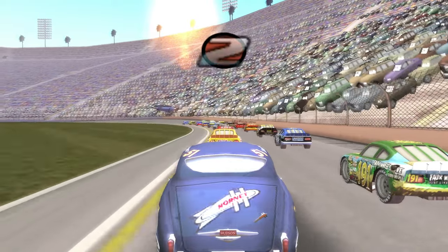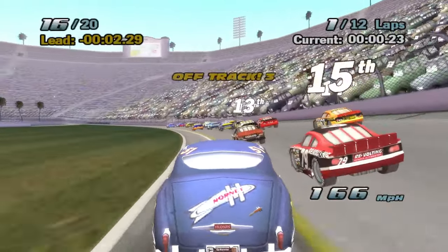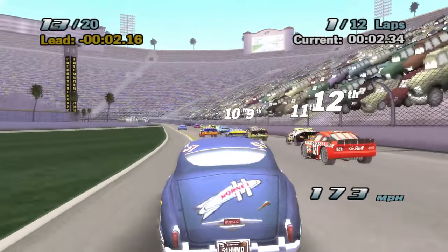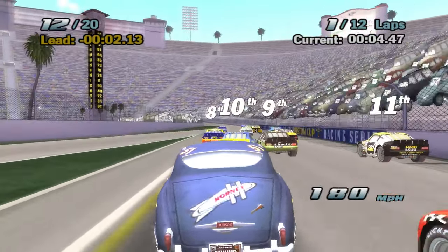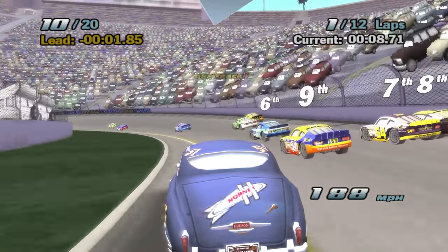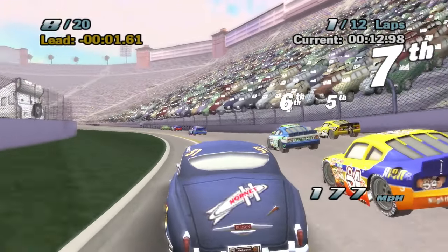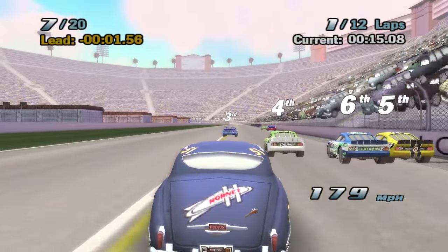And what's this? By God, the fabulous Hudson Hornet has come back for one more race in the Piston Cup. Can the fabulous Hudson Hornet win the Piston Cup yet again, one more time? And here's Doc Hudson threading the needle. We are here at Los Angeles National Speedway. And boy, you can tell Doc Hudson's having the time of his life out there today.